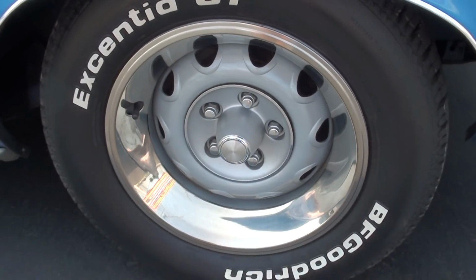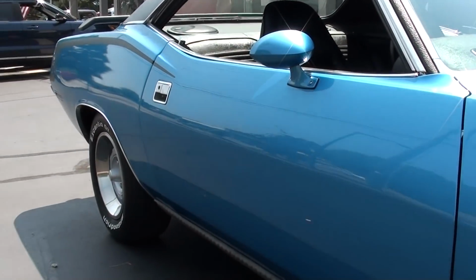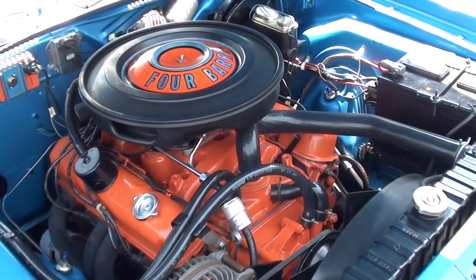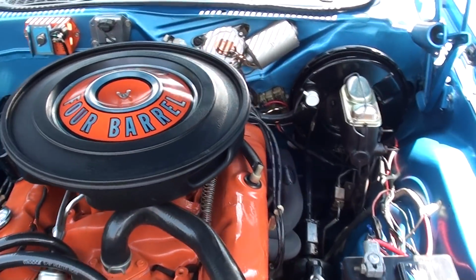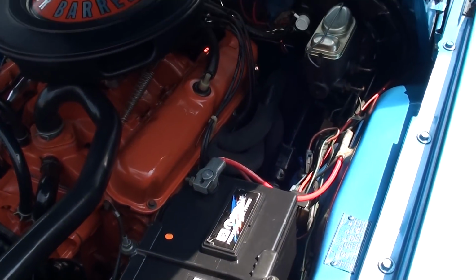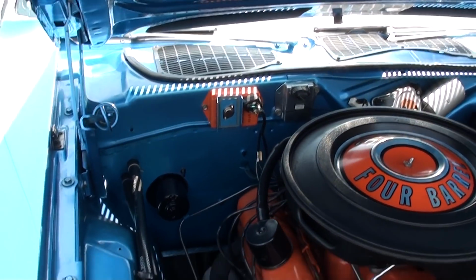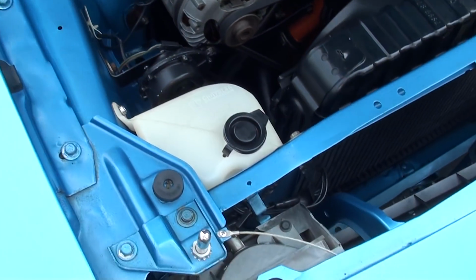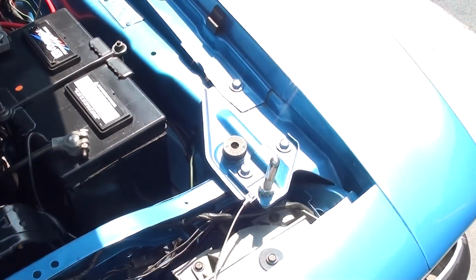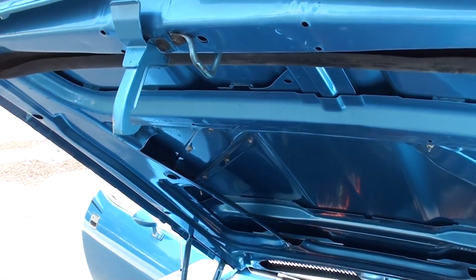Front disc brakes. It is a factory B5 blue car. Again, matching numbers 340 car. It's got a Holley dual feed 4-barrel on it. It's got a Mopar aluminum intake on it. Headers, power steering, power disc brakes, electronic ignition. It's got the Mopar radiator with the shroud. And it does have the matching numbers pistol grip 4-speed manual trans.